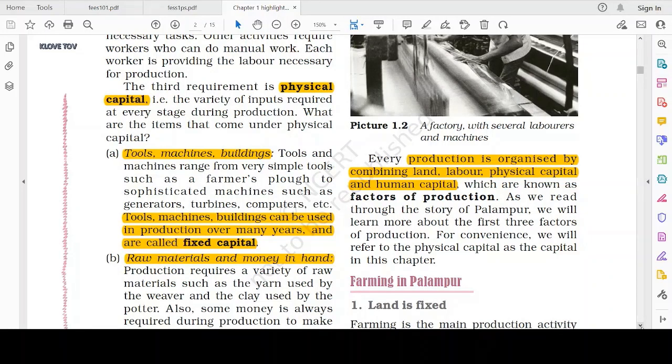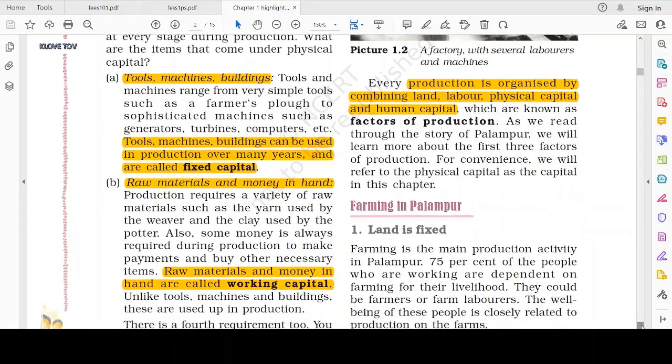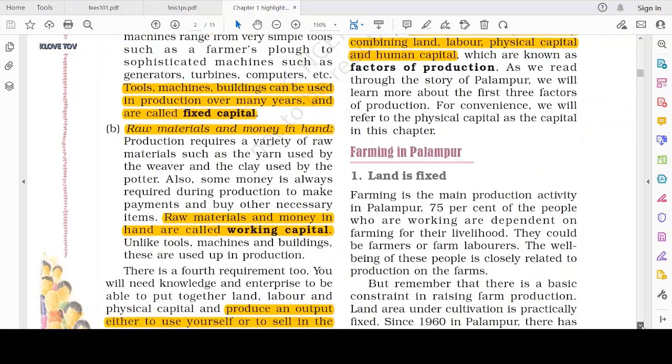What are the items that come under physical capital? Tools, machines, buildings. Tools and machines range from very simple tools such as a farmer's plow to sophisticated machines such as generators, turbines, computers, etc. Tools, machines, buildings can be used in production over many years and are called fixed capital.